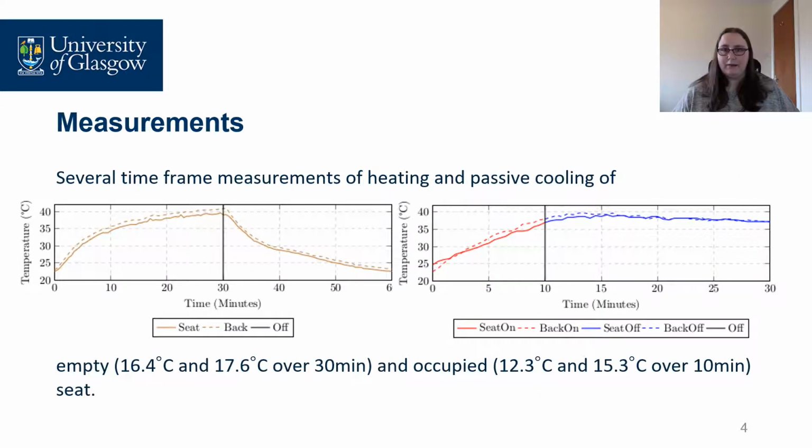We were taking the measurements of the active heating and the passive cooling of the empty and the occupied seat for several different time frames. Here you can see the longest time frame of each. The left graph shows 30 minutes heating and cooling of the empty seat, which led to a temperature change of around 17 degrees. After the same amount of passive cooling, the temperature of the seat returned to approximately its starting temperature.